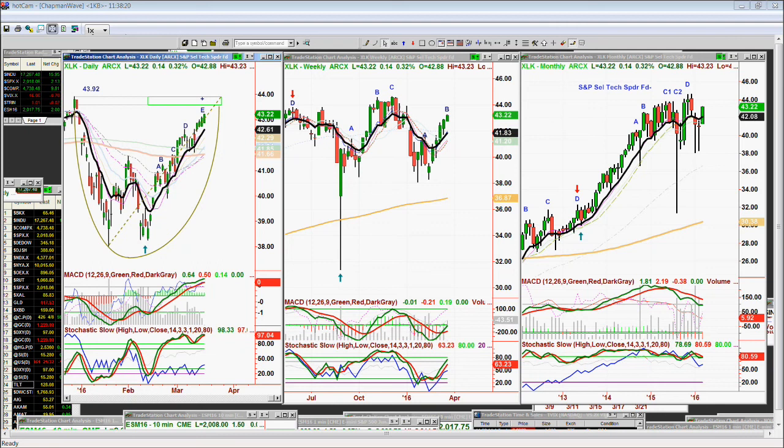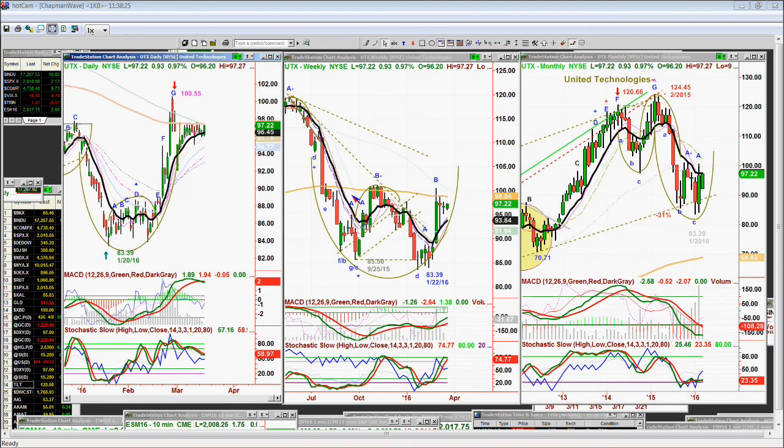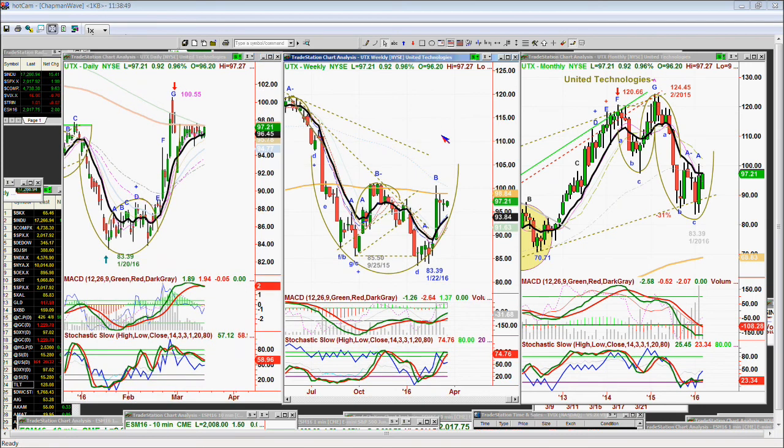And now finally, you've got UTX, my bellwether short term, but UTX is my more intermediate term. And look at this. It's holding the 9-period moving average, but it's kind of stuck. It made a peak G at 100.55 back on the 26th of February. Pulls all the way back to 92. That's a pretty big move, right? That's about an 8% move. And now look what's happening. It's in the middle of the range. Will it break out to start a leg C to the upside? We'll talk about that when we get back.